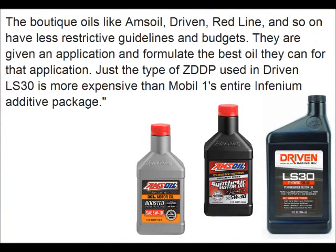It went on to say the boutique oils like Amsoil, Driven, Redline, and so on have less restrictive guidelines and budgets. They are given an application and formulate the best oil they can for that application. Just the type of ZDDP used in Driven LS30 is more expensive than Mobil 1's entire Infinium additive package. So these boutique oils are specific to anybody who does street performance driving.